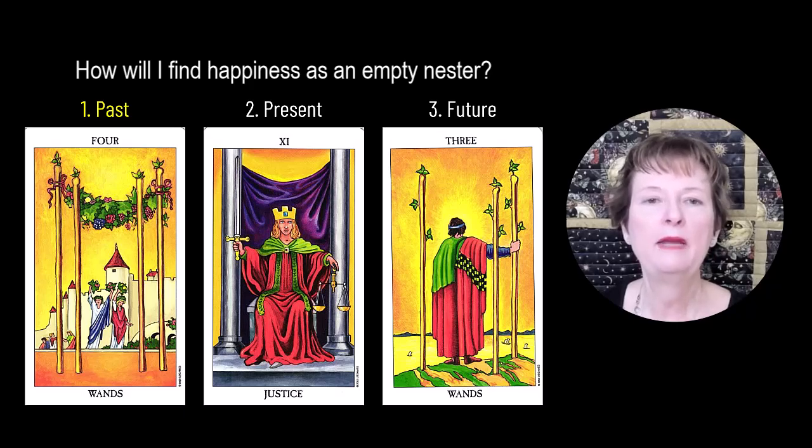Melanie is wearing a red robe that symbolizes love and passion. Her son is wearing blue, which is a calmer, more tranquil color. I think that Melanie is far more emotional than her son, which, in my experience, is how parents view milestones in their children's lives. In this position, the Four of Wands has the traditional celebratory meaning.